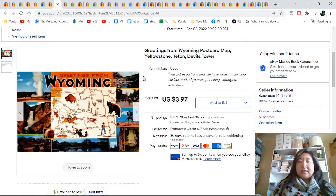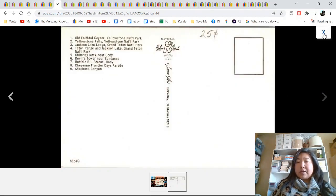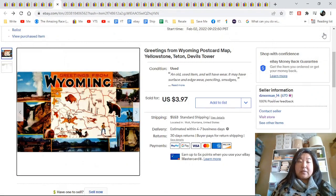Greetings from Wyoming. It's a postcard map, and yeah, that's right, the Yellowstone map, and shows all the roads. Oh no, actually, sorry, this is Yellowstone here. So a lot of people think Yellowstone is in Montana, but it's actually mostly in Wyoming. There's only a small part that is in Montana, but a lot of people travel to Montana to get to Yellowstone. There is the back, and $3.97 plus $1.53 shipping, so that probably went overseas or Canada or something like that.